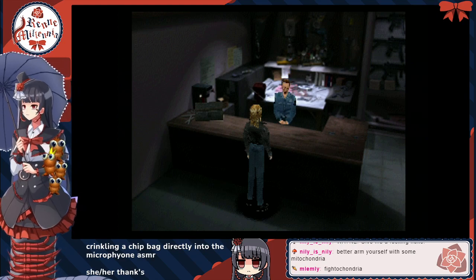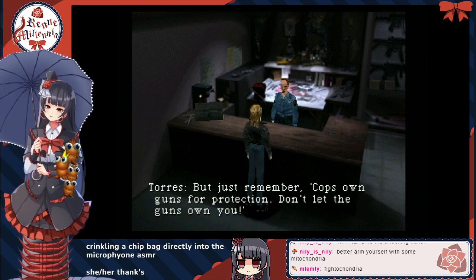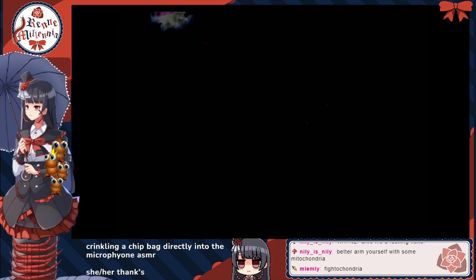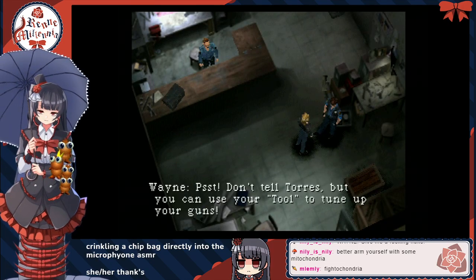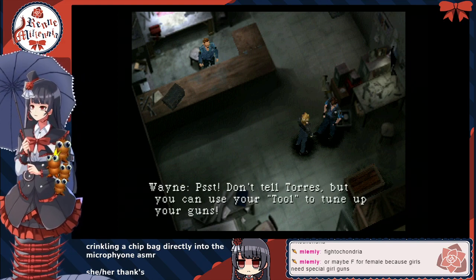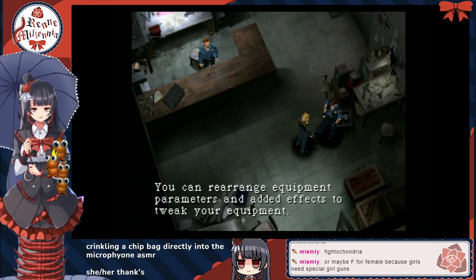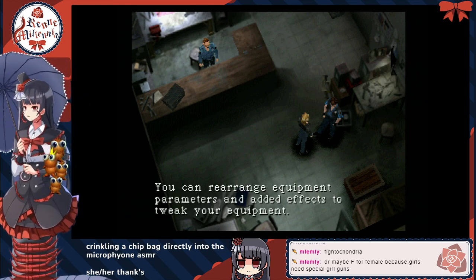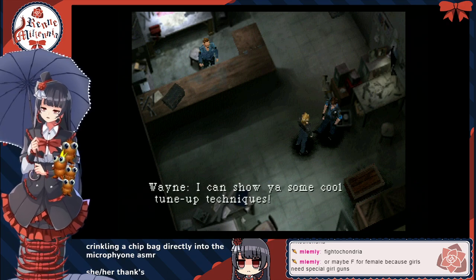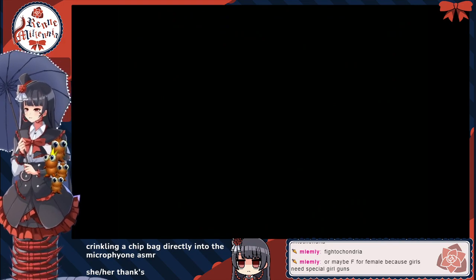All set. Mitochondria. But just remember, cops own guns for protection. Don't let the guns own you. So true, Torres. Don't tell Torres, but you could use your tool to tune up your guns. I forgot the voice I was doing for this guy. You can rearrange equipment parameters and add effects to tweak your equipment. Girls need special girl guns. I can show you some cool tune-up techniques. That's definitely not the voice I was doing before.